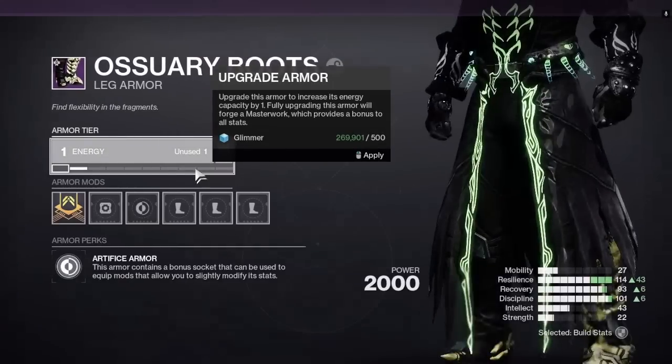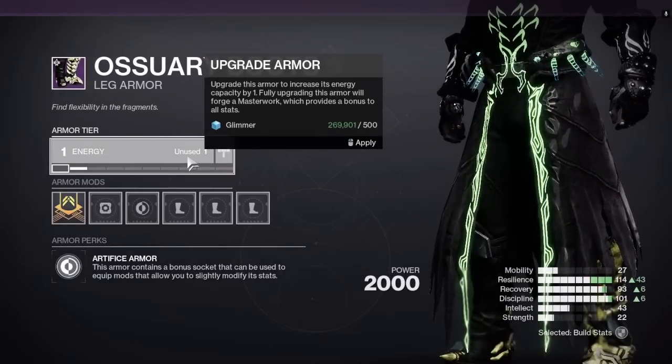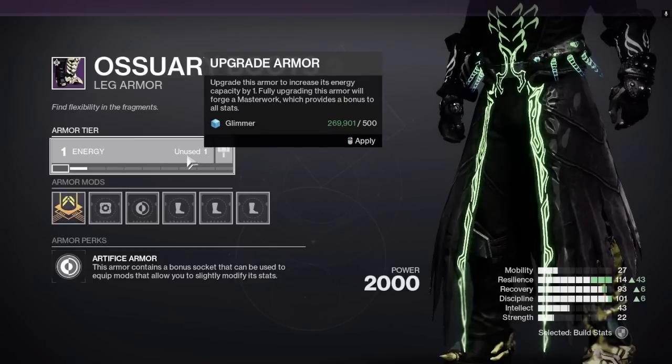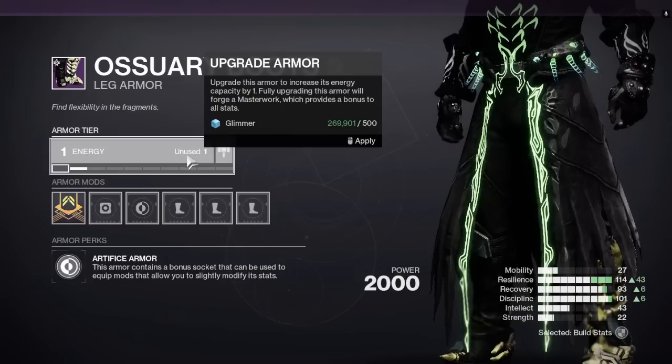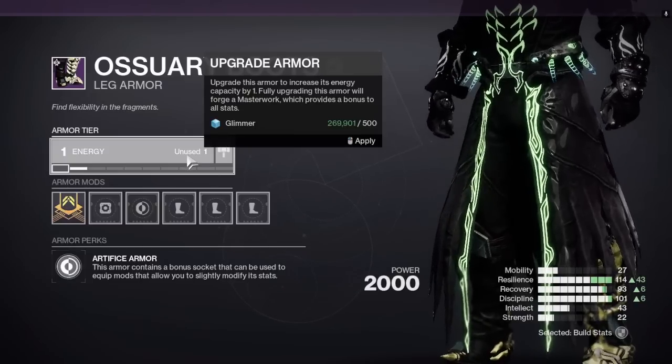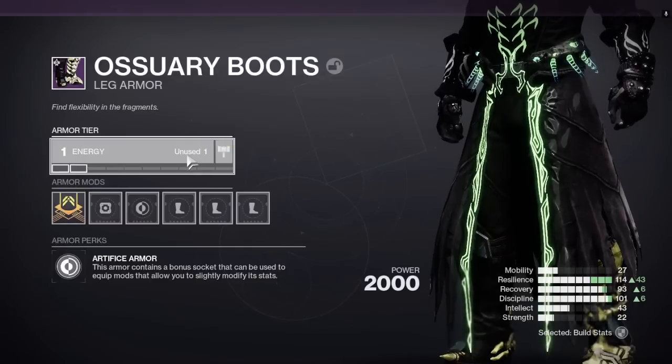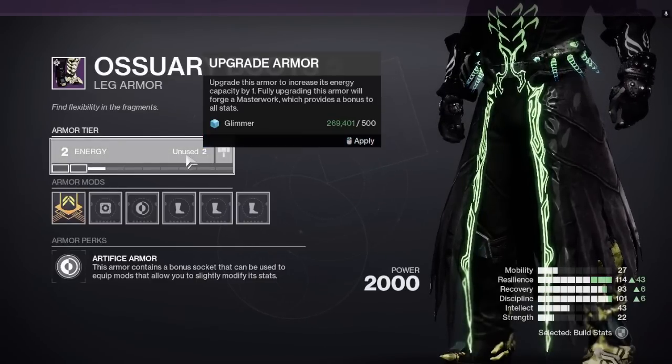This 65 roll, I have a feeling, is going to turn into a high 80, maybe even a 90 plus roll. I don't know if it's going to be higher than the current set of Artifice Armor that I have, but I did want to just do this. I'm sacrificing my strange coins just to give you people an example of what can be achieved with a piece of Artifice Armor and why you should want it, if you can get it. In my opinion, things like this are the best things that XUR sells. So, we're going to upgrade it.